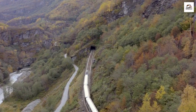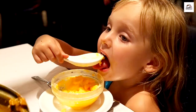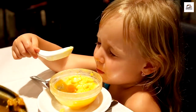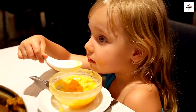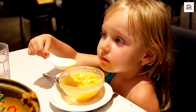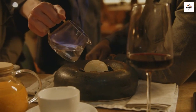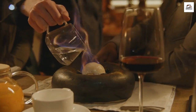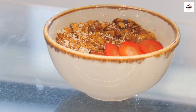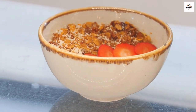Your Flam Railway journey is not just about the scenery, it's also a culinary adventure. On board, you can savor traditional Norwegian dishes like rømmegrøt, sour cream porridge, and rakfisk, cured trout, while taking in the views. And at Flam Station, there are delightful restaurants where you can taste locally sourced specialties. Exploring Norwegian cuisine is an essential part of the Flam Railway experience.